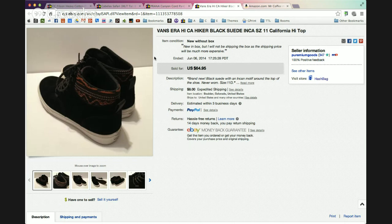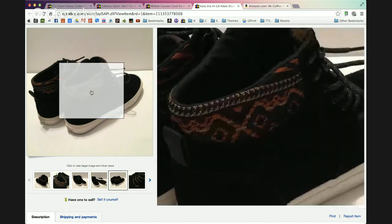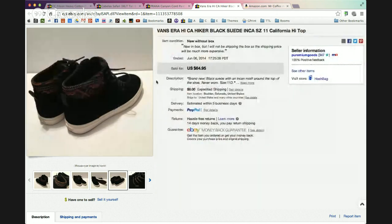Vans, so this is actually called the Skate High, S-K 8 H-I. This is probably the 7th or 8th pair of these I've sold in the last 2 months. I've been sourcing these from Nordstrom Rack because sometimes they'll be on sale for $9.90. But any of these that look really, I don't want to say hippie, but hippish, you know, like hipsterish, whatever you want to call it. This kind of has like an Indian motif on the top or Aztec or something. But they sell within a week every single time. So that's $50 profit, you know, $52, $53 profit every time.